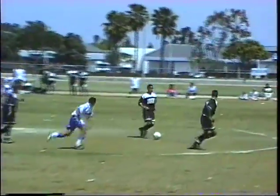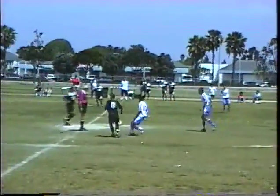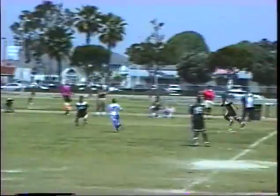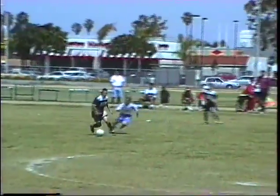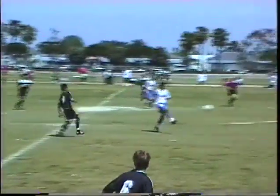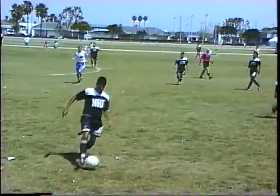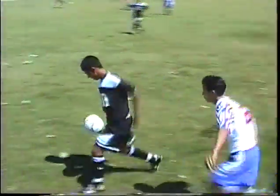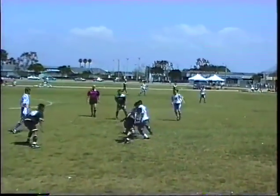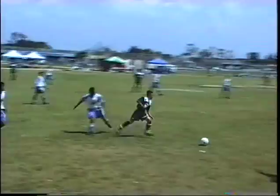They're going to have to play a little catch up here. As I mentioned, they could put it in the net. They beat Cal Heat 7-0, and then they beat the Cerritos United Soccer Club by a score of 3-1. And USA came into this tournament, so far, tying in their first game, and then they won their last game by a score of 3-1.